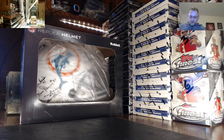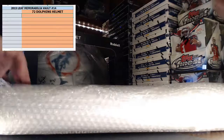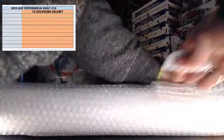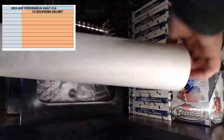So, let me screen share this. Oh, wait. We got one more item. I'm sorry, guys. That was only 9 items. We got this. We got a poster. Mediocre to me. Yeah, that's my fault. I had it sitting on the side. I apologize. Oh, wow, that's cool.